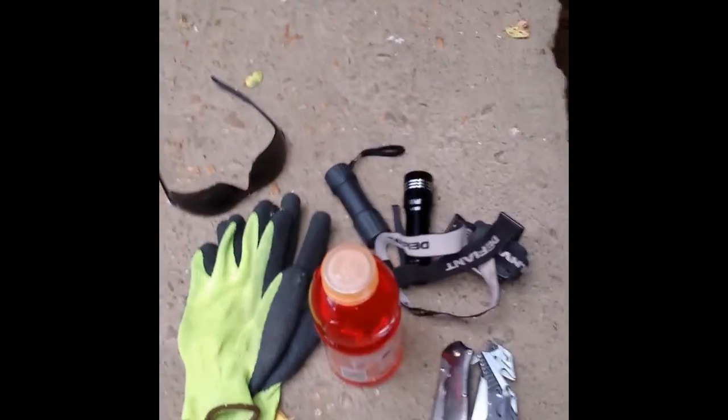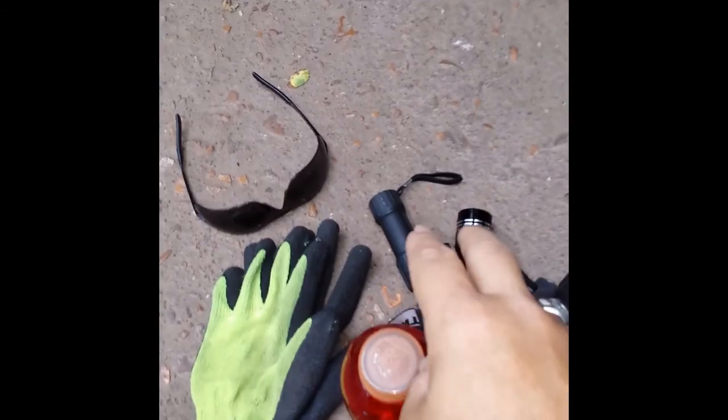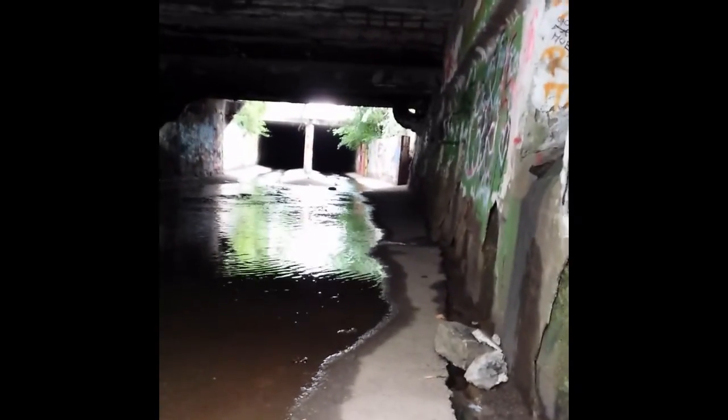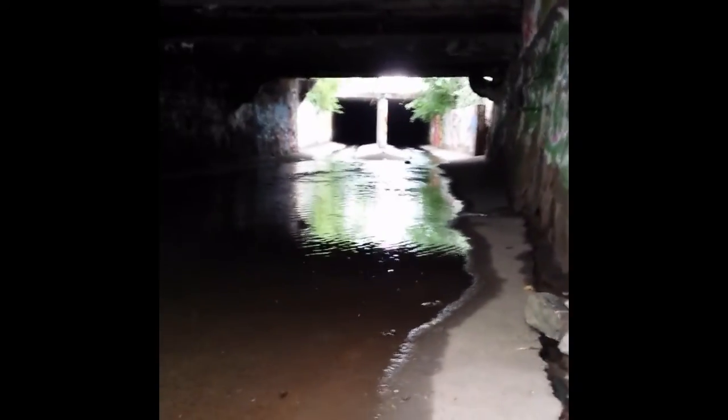And what I have is 2 knives, 2 flashlights, a headlamp, Gatorade, gloves, and sunglasses. And, you know, I've played many games and you never know what's down here. So, I'm gonna go take a look and see where it comes out, if it comes out at all, or what's at the other end of this.